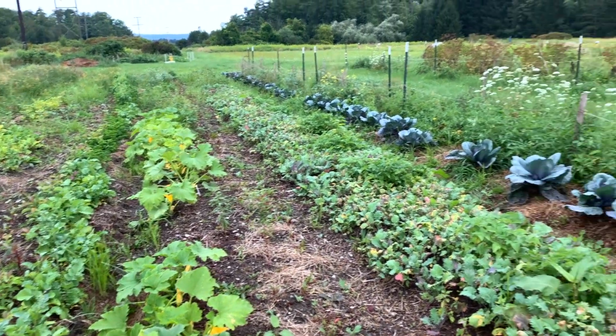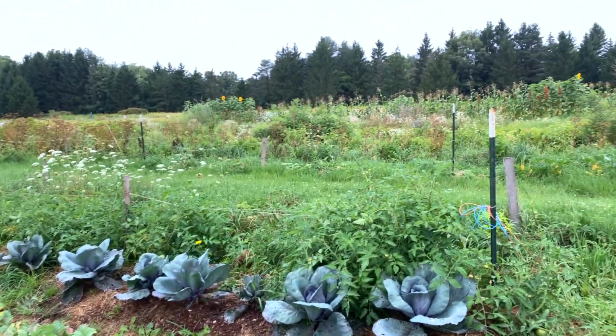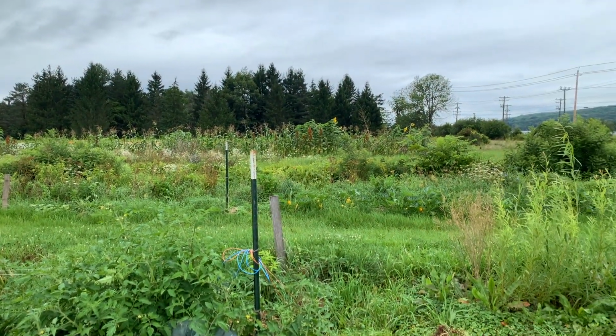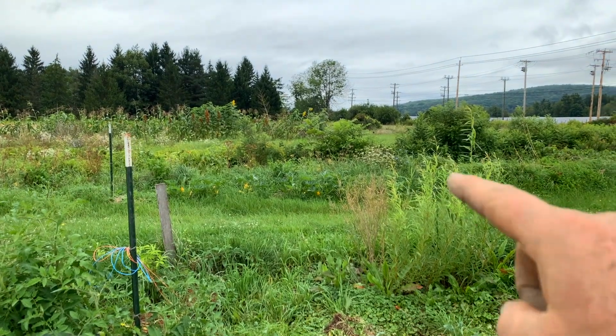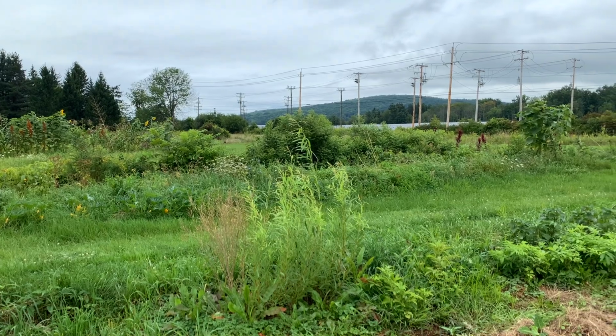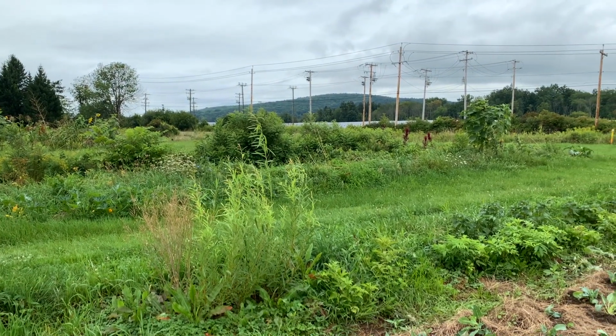But we'll explore the other areas another time soon. Lots going on over there. We'll look at the amaranth and the sunflowers, the potato crop, and some of these beautiful, huge perennial aspects, some river locust and trees that are in here for their second year or third year. But that'll be another time.